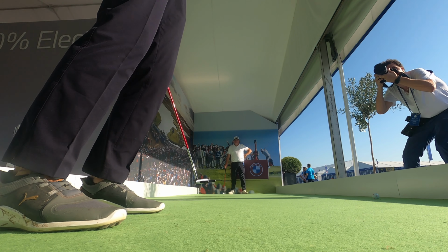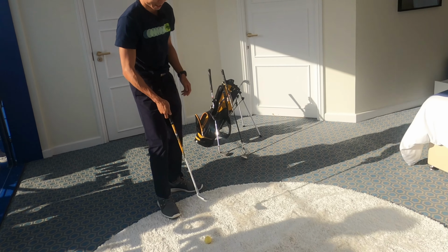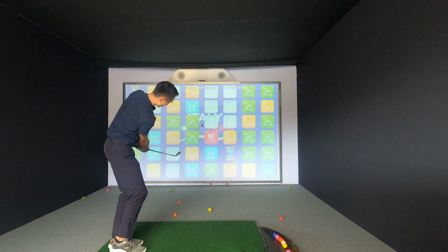Yep. Oh, is this a kids club? I like it. Right, I'm going to put this on. It's a photo booth.